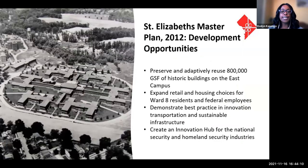Some of the development opportunities that came along with this was the preservation and adaptive reuse of some of the buildings which were part of the historic campus. There was about 800,000 gross square feet of historic buildings on the East Campus. This was also an opportunity to expand retail and housing choices for Ward 8 residents, as well as federal employees who we saw having an opportunity to relocate themselves here, both to work and to live. And then also create an innovation hub for the national security and homeland security industries, which was contemplated at that time, as we were working with some of the innovation hubs to see if they too could locate some of their services here to the East Campus.